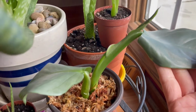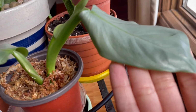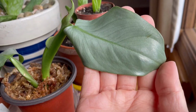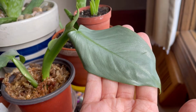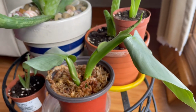This is a cutting of a Philodendron Hastatum, also known as a silver sword. It is probably one of the only rare plants I have, and maybe at some point I'll go into a spiel about that, but not today. I love the silver foliage here. It is a climber, so at some point I will make a post for it, but right now I'm just letting it root. I got this from a local plant sale trade event.